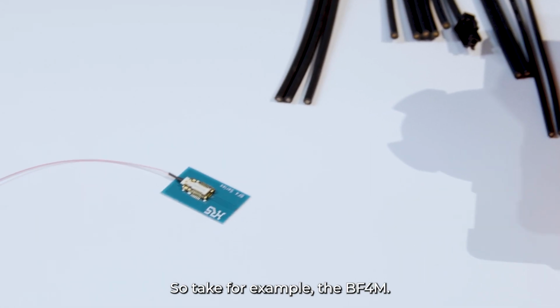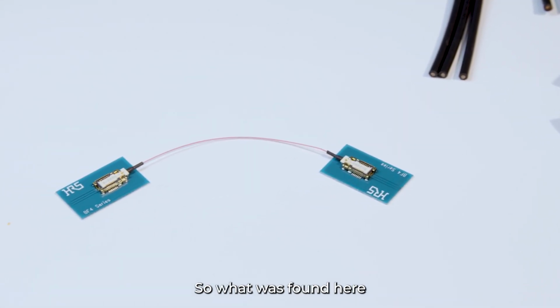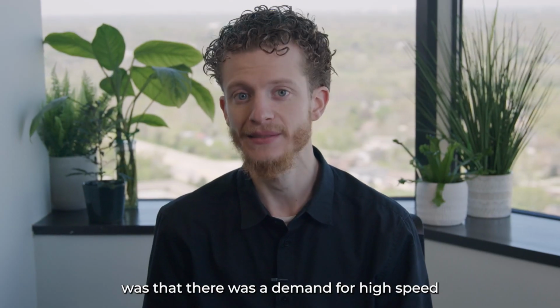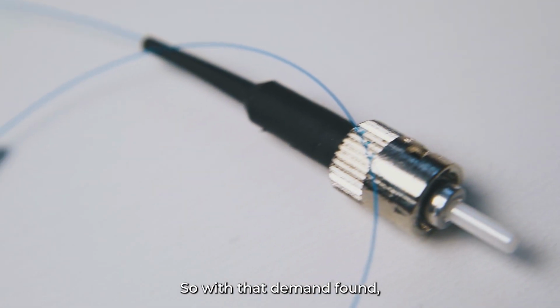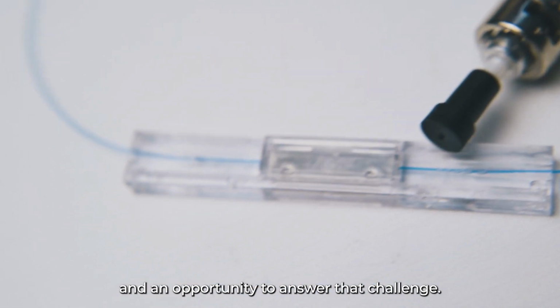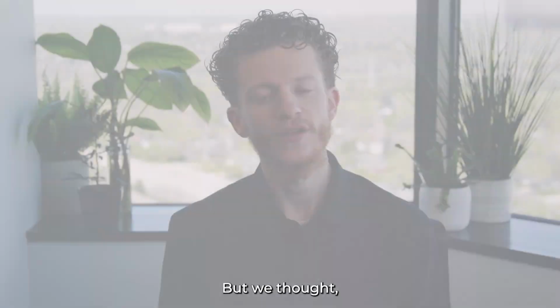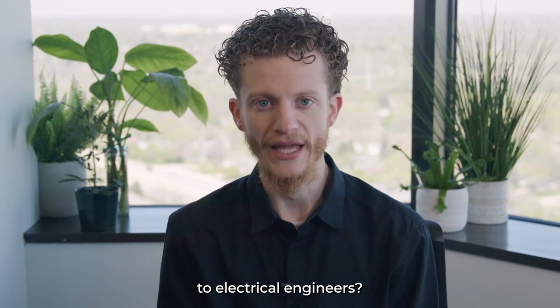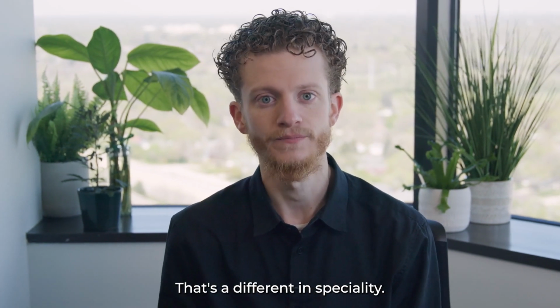So take, for example, the BF4M. What was found here by our connector development team was that there was a demand for high-speed internal wiring. With that demand found, we thought that optical connectors would be a great solution and an opportunity to answer that challenge. But we thought, how do you market an optical connector to electrical engineers? It's a different specialty.